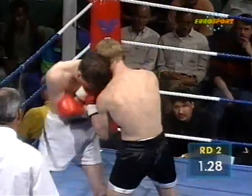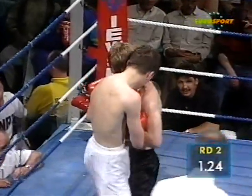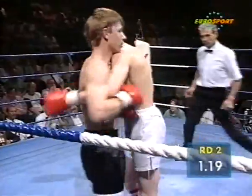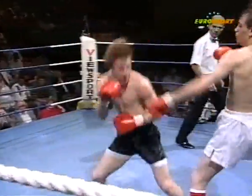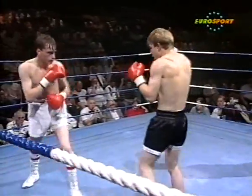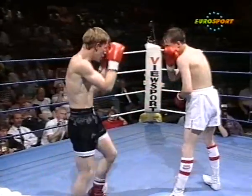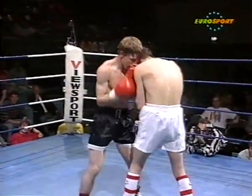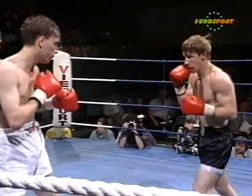Silkstone sticking close here, short hooks to the body, then switching up to the head, but still having to take these left hooks from Buckley. And Peter produced one particularly potent right hand that I remember, and that's in fact when he defended his Midlands Area Championship against Brian Robb, the man he won it from, and stopped him in the 10th and final round in Telford. Good fight that was. He previously outpointed Brian Robb for the vacant championship.